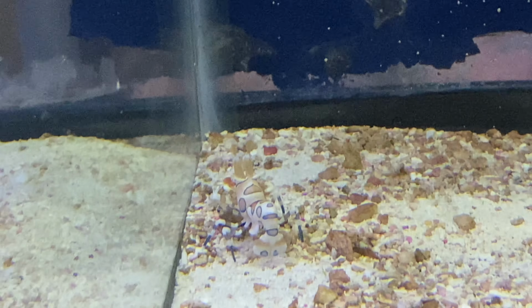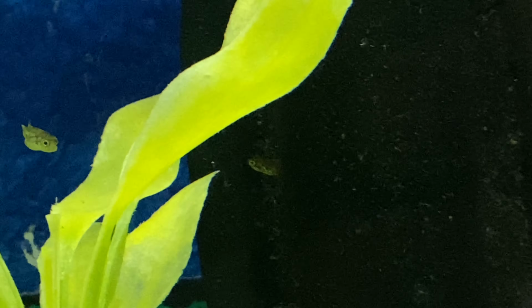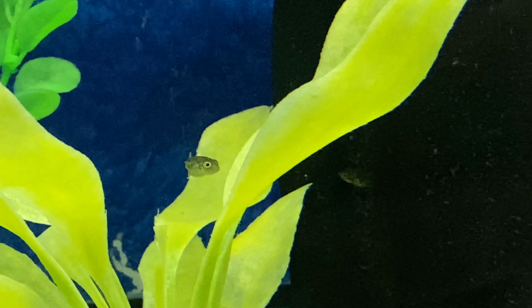Look at that. Ooh, look at that little guy. Dude, it's in a sponge. Look at that little face. Oh, there's another one. There's two of them.